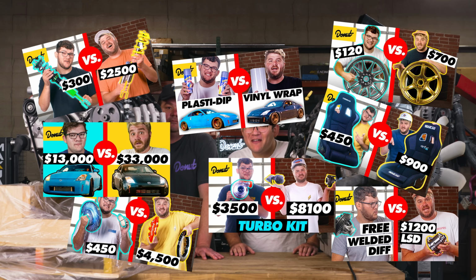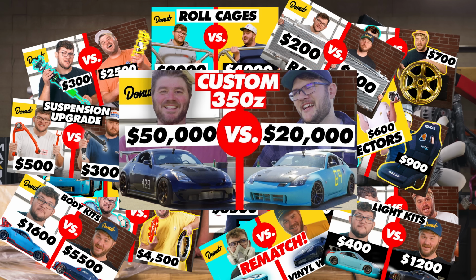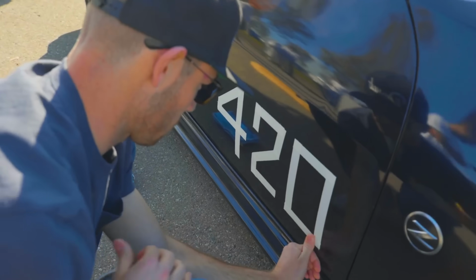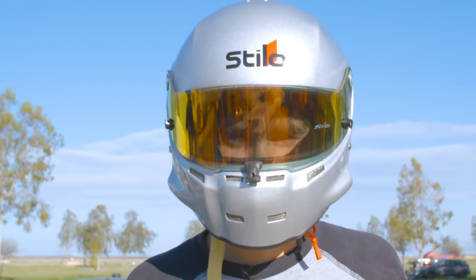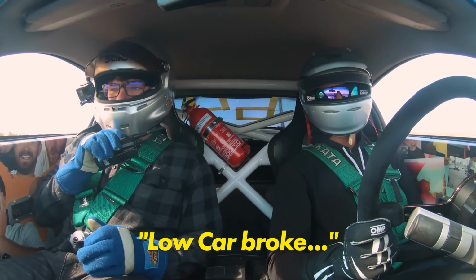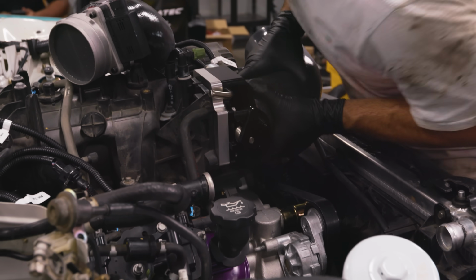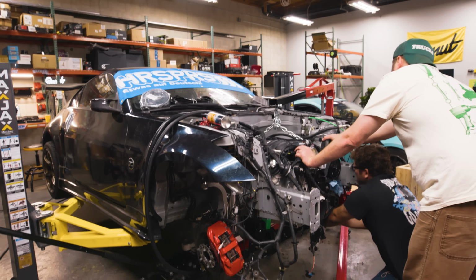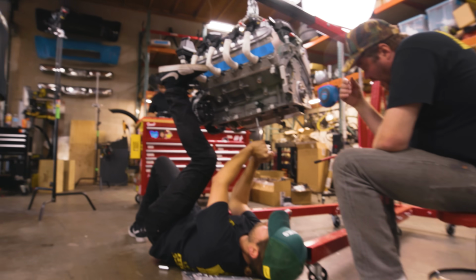After 16 videos of comparing almost everything from tires to turbos, we brought both fully modified Zs to the track for an epic final showdown. And they both exploded. Uh-oh, little car broke. So we're gonna do what every smart person does. We're gonna put V8s in them. And the goal is, by the end of this project, both cars will have more power and be more reliable. At least that's what we hope.